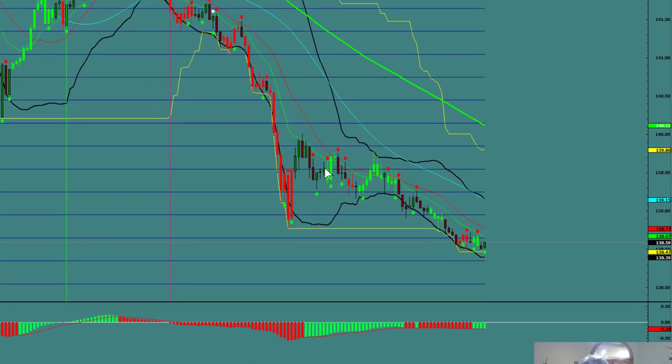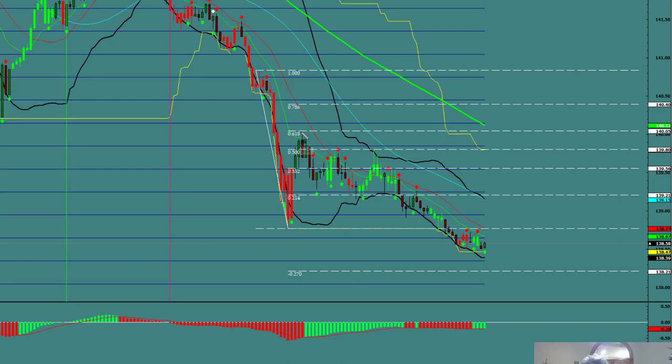Let's do the one down here, this continuation. So you can see from here, swing high down to swing low, it pulled back almost to the 618. Where are they headed? Down to the 270. You see that?